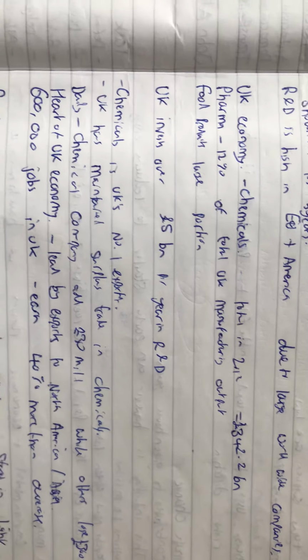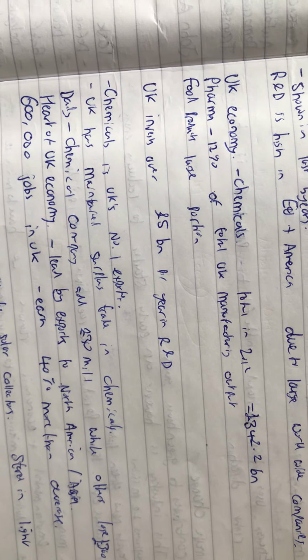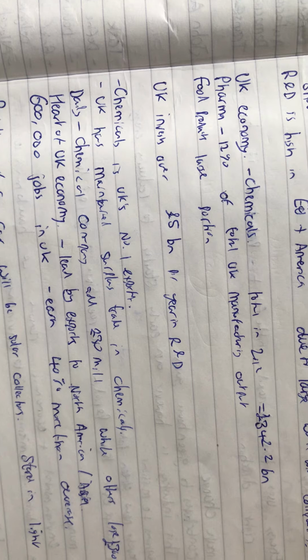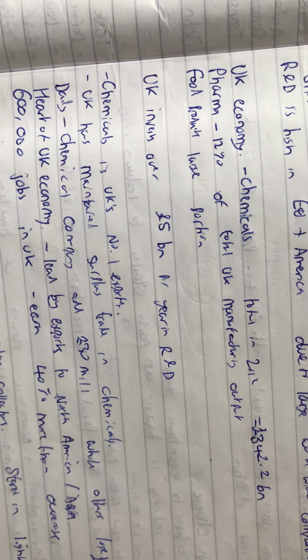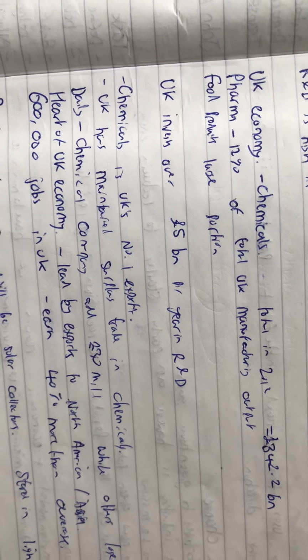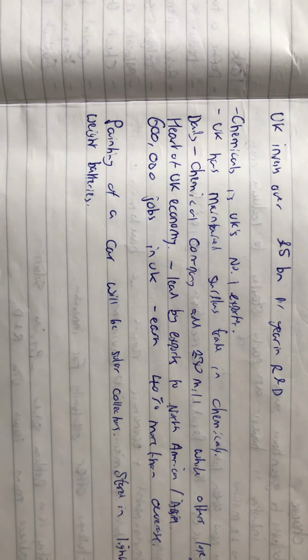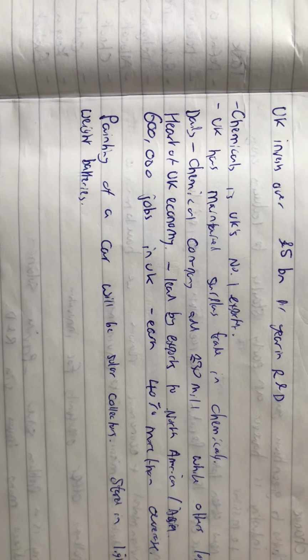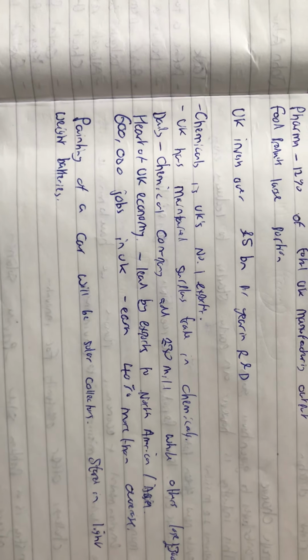The UK chemicals economy had a total in 2012 of 342.2 billion, and the pharmaceutical industry is 12% of the UK manufacturing output, and food products are also a large margin as well. The UK invests over 5 billion per year in research and development. Chemicals is currently the number one export in the UK as well, and the UK has maintained surplus trade in chemicals even during Brexit, hopefully.